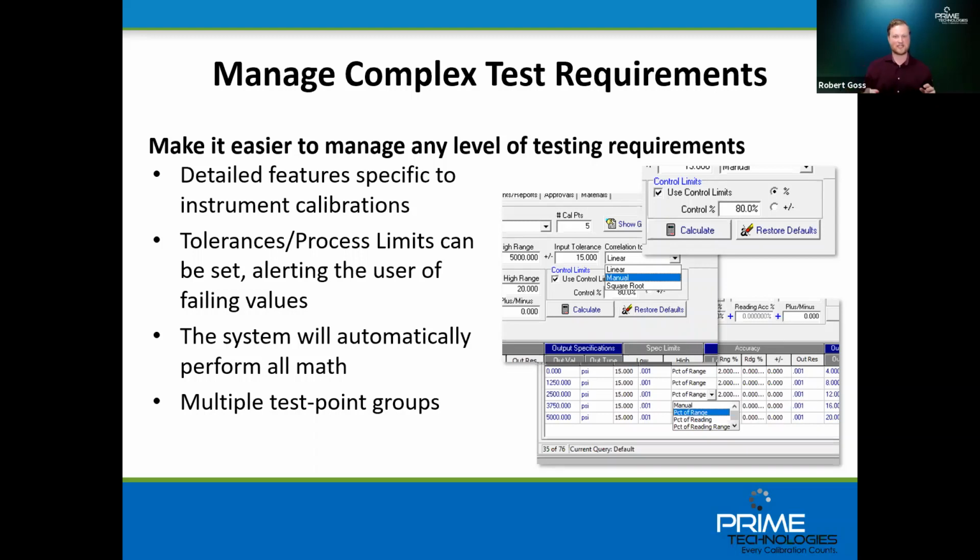First of all, test specification functionality is going to be extremely important if you want to get the most out of your system. You're going to be able to build your test specifications exactly as required. Just by putting in basic information, like I want to put in my range, my number of test points and my tolerances, the system's going to be able to automatically create that, build out your testing plan, build out all that information, and tell the technician exactly what they need to source and what readings they should be capturing. And it's going to do that automatically for you with no human error involved.